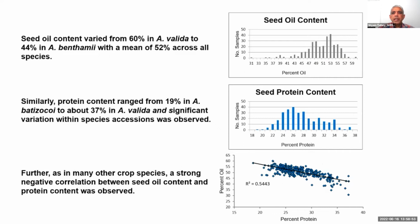On the top is the seed oil content. Again, we found significant variation among these wild species accessions, all the way from 60% to 44%, with a mean of about 52%. Normally in cultivated peanut, the oil content ranges from about 45 to 50%, so we got some accessions which are a little higher for total oil.